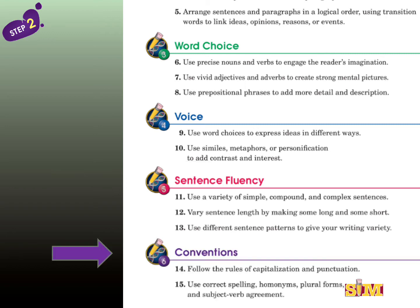The sixth trait of effective writing is conventions. Students learn to follow the rules of capitalization, punctuation, usage, spelling, and grammar. Reader comprehension is virtually impossible without the use of good conventions.